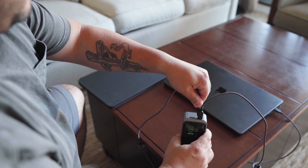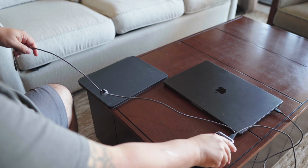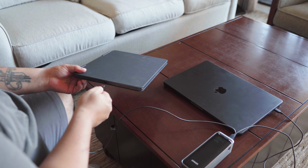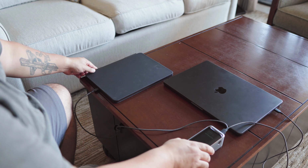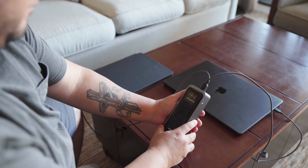And one of the things that I especially like about this is it can fast charge via USB-C and recharge this at over 150 watts. And so there's a lot of power banks that I used to carry around that were decent, but if you needed to recharge them, that recharge would take hours and hours and a long time.